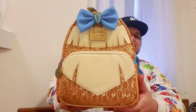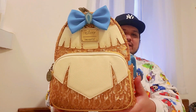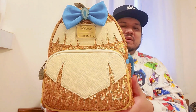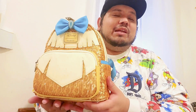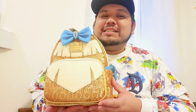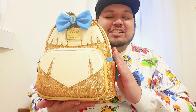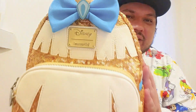So, this is the Loungefly.com exclusive sequence princess series. And this is Pocahontas. Obviously, they've come out with a number of these already. Again, this is, as of this recording, still available on Loungefly's website. And if you are a Pocahontas fan, I will just say you should get this bag. Just because if she is part of your collection, this is a wonderful staple to have.